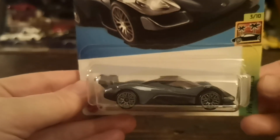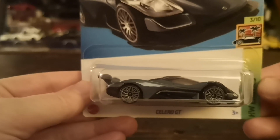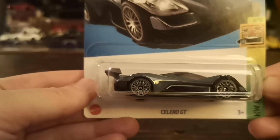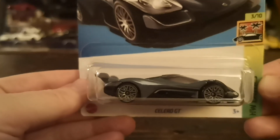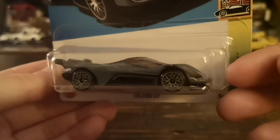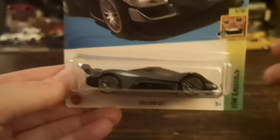These are not super popular and easy to find on the pegs. I might just pick up a couple more to poach the wheels off of, because these wheels could look good on some European castings, especially Mercedes, BMW, Audi, maybe even V-dubs. These wheels look great on a Mark 5, 6, 7 GTI or something like that. So yeah, a cool car overall.